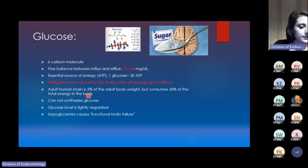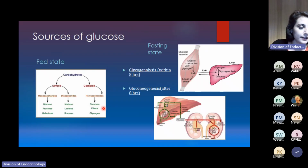Now, the adult brain uses 20% of the total energy in the body. And even though it is so very reliant on this fuel, it cannot generate glucose at all. So that's why in hypoglycemia, we have something called functional brain failure. And the usual sources are, in the fed state, from the food that we eat, the carbohydrates, the simple carbs and the complex carbs.